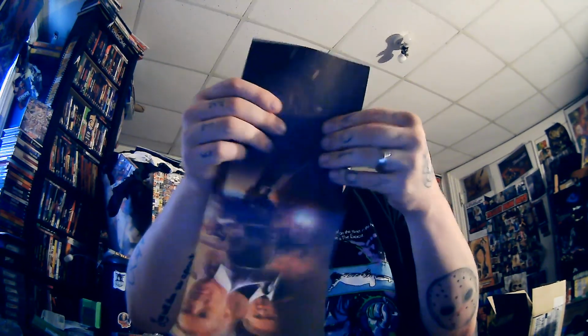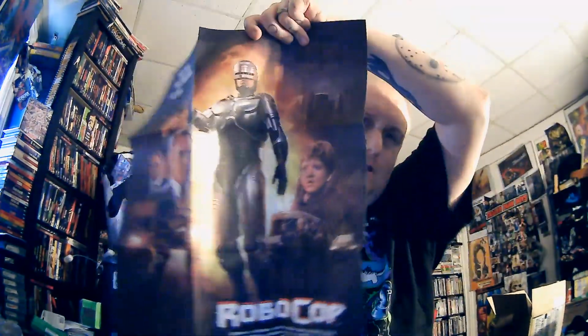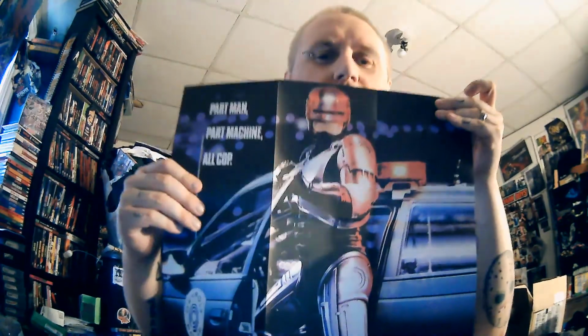All right. When you open it, this is what you get. You got lobby cards, a bunch of those. Looks like a sticker. Warning, the property protected by RoboCop. You got the director's cut on 4K. You got the theatrical cut on 4K as well. Poster. Whoops. New art. Original art. Yeah!